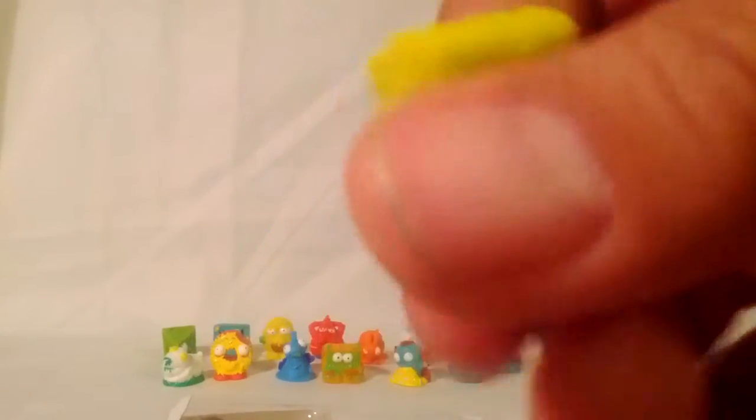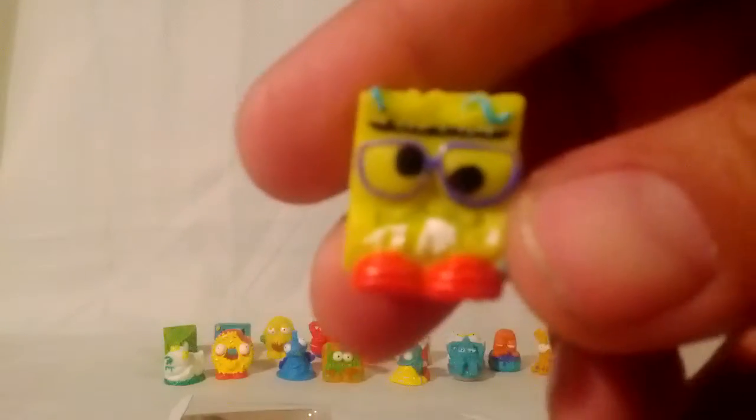Okay, and we got another one of the borscht, or whatever. Borscht. Let's see. Boggy Borscht. The Boggy Borscht sitting in his bowl. And this one is a different color than we got last time. He's still a common. Then we got that is Trashy Textbook. He's a common. Okay.